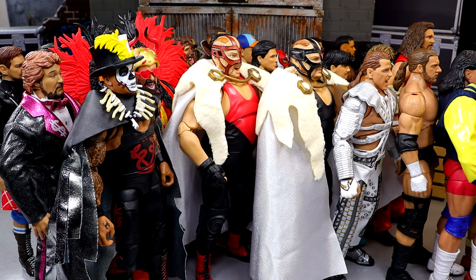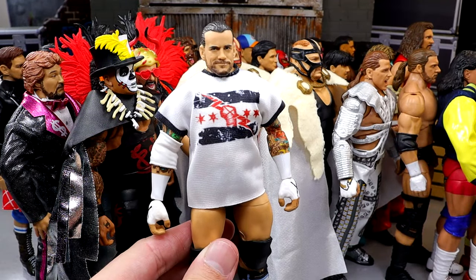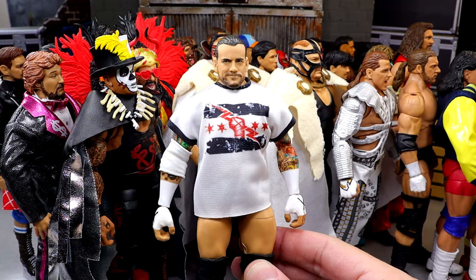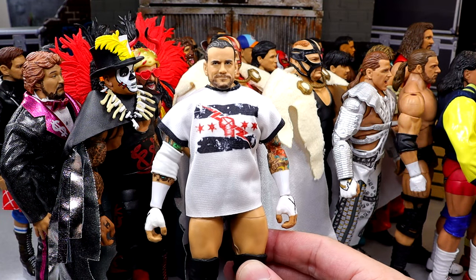Oh man, we may have the hottest take of the hottest take right here at number four. I went with the Ringside exclusive Money in the Bank CM Punk, man. You know, as good as this figure is, it's so good. I love the head sculpt. I love the gear, obviously.